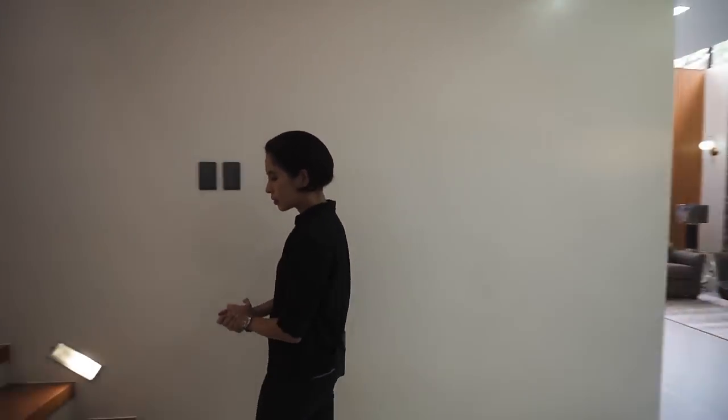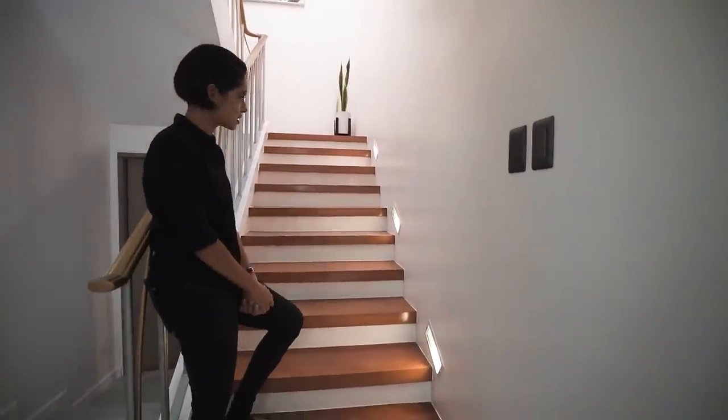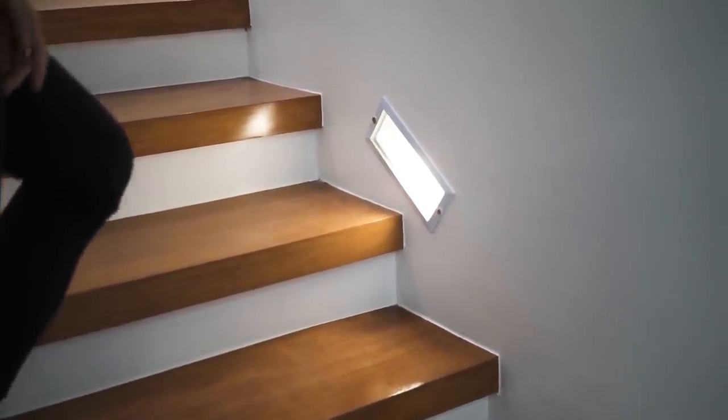Okay, so that is it for the ground floor. Before we head up though, check out the lights for the stairs. Usually it's just, you know, very angular, but they stylized this one.